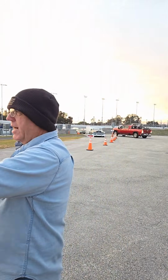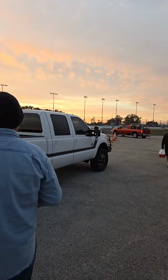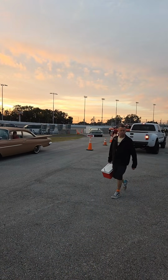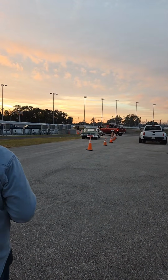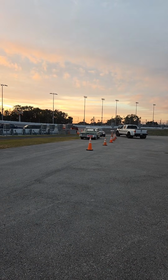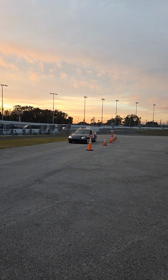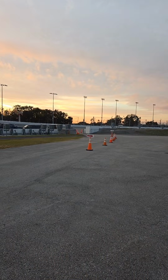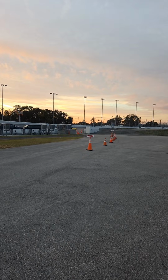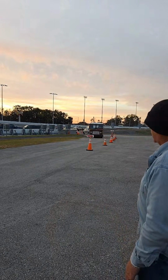Original owner of that car right there. It's got, I think he said 17,000 miles on it, original miles. Uh-oh, that ain't good. Oh, she got it. There you go. 1959 Bel Air. You can see the tops of them starting to roll down the back there. In a little while, we'll move up on top of that wall so we can see down the track there.